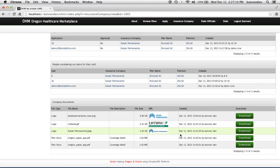And this one can also exchange different data, and we can build an API into this for insurance companies to receive it electronically. And this is pretty much it, man. What do you think about this one?